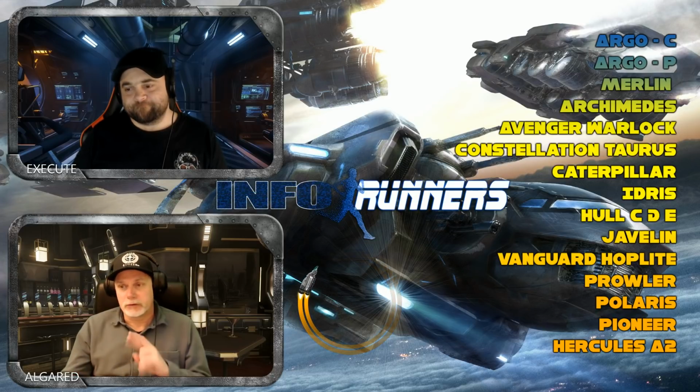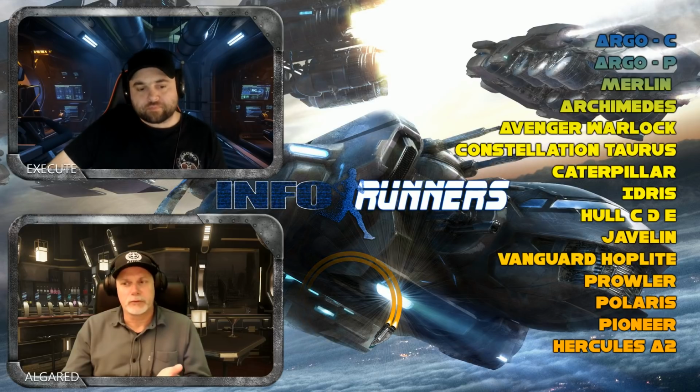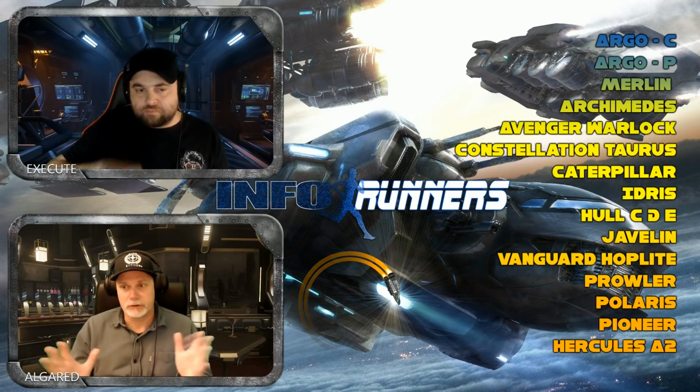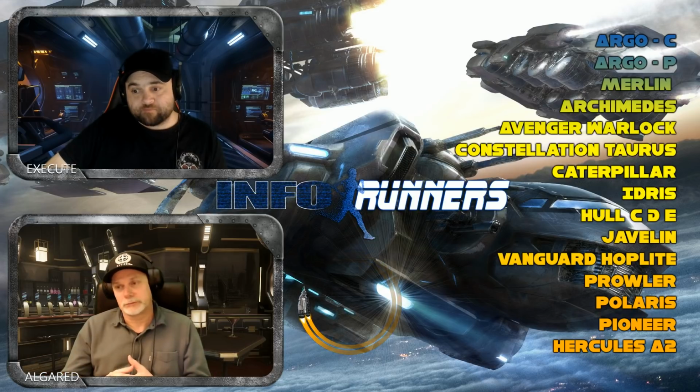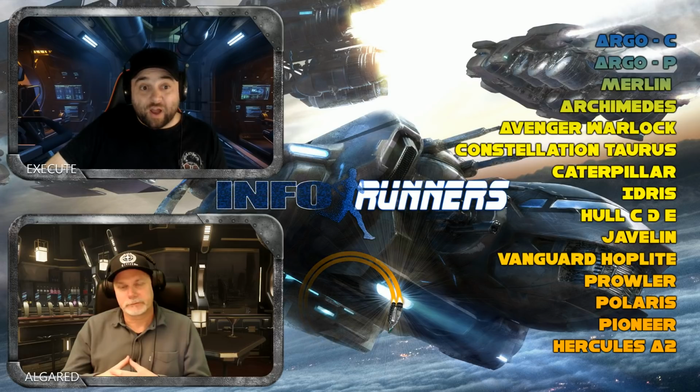But that's yet to be determined. We don't know. But certainly these two ships are designed to be with a bigger ship, transporting troops to and fro, whether base to base or from ship to base. But whatever, these are your dropships. Up next, we've got the Pioneer, which is obviously a flying factory.